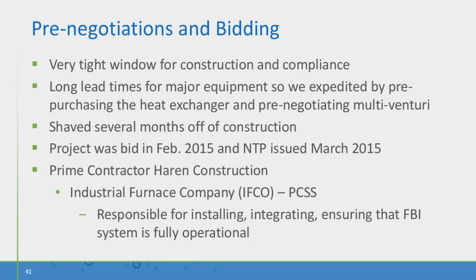compliance. I'll turn it over now to construction, and Hunter will talk about that. Yeah, thanks, Frank. Again, this is Hunter Carson with MSD. I'll talk a little bit about the pre-negotiations and the bidding.